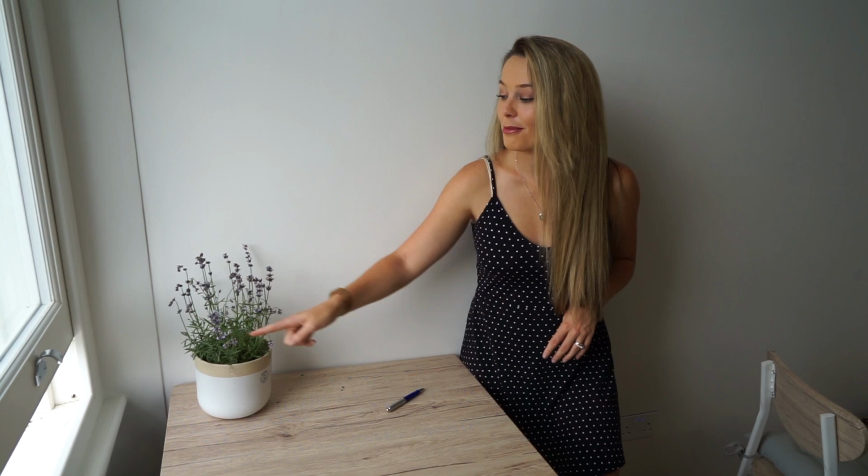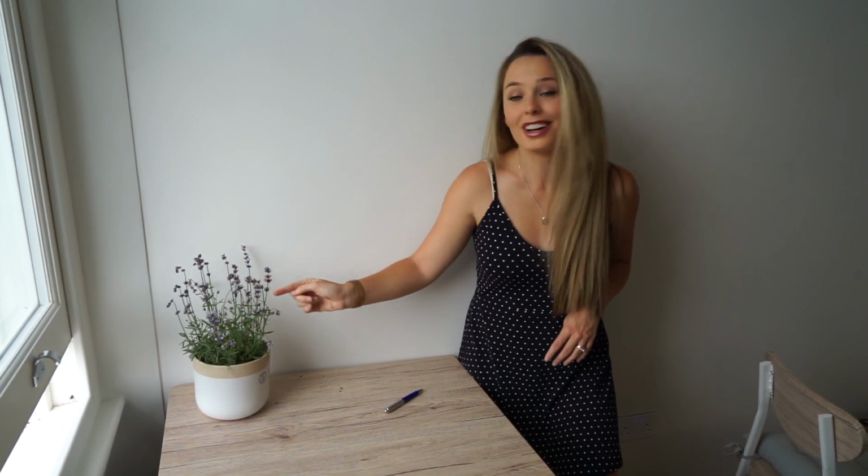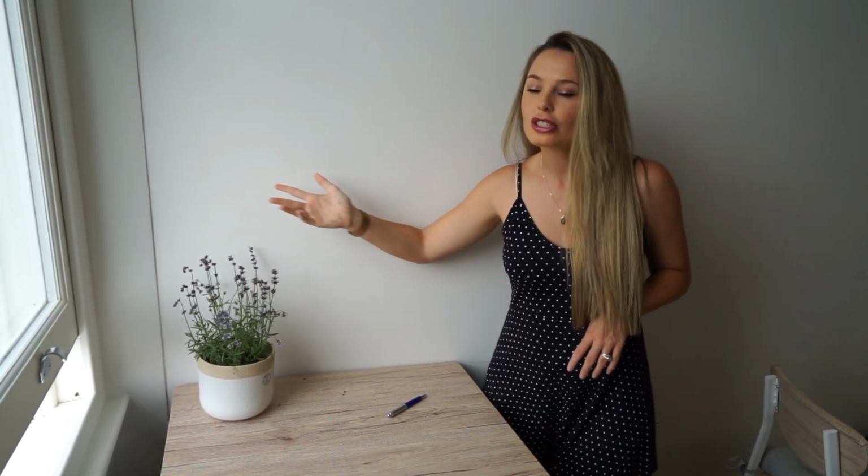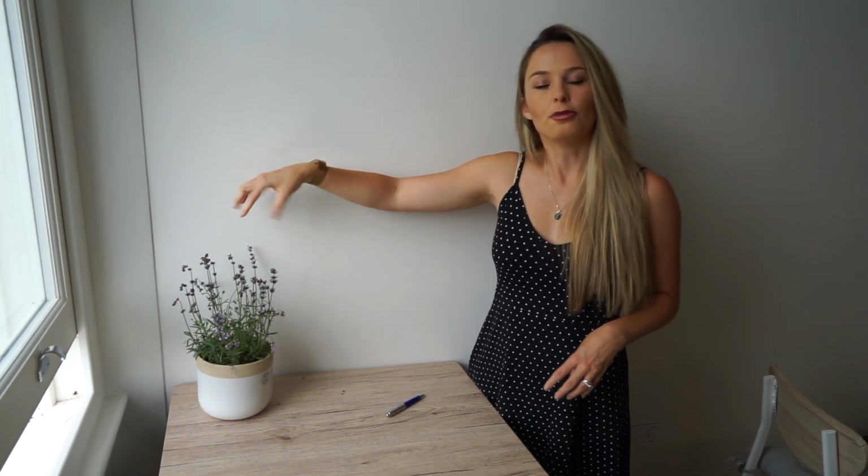Lavender is really great because it starts to droop when it needs some water, so I know I need to water this one soon. And it's good in the window because it gets enough sunlight, but not too much because it doesn't get too hot in London. And it does have those little pops of colour of the purple there as well.